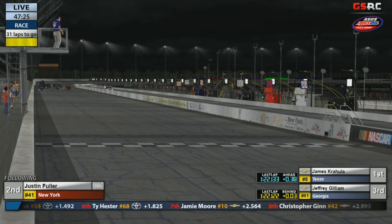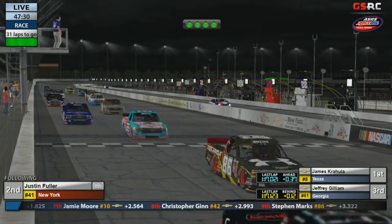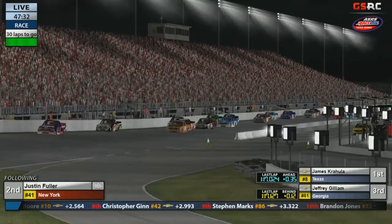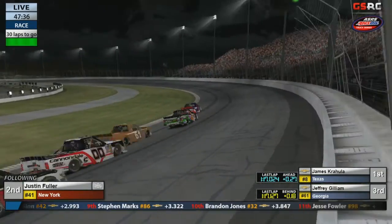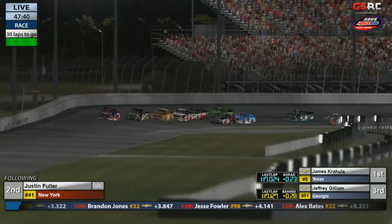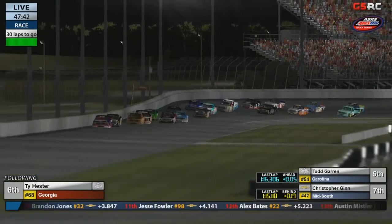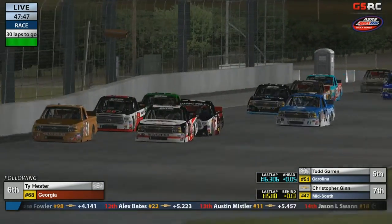Krahula is on the gas pedal, gets a great restart, but here comes Phil on the outside of Jeffrey Gilliam. He's got a great restart too, and he's going to be clear for second into the first corner. Oh, great start from him. Also behind them, Ty Hester side by side with Todd Guerin at this point in time. Ty Hester now on the outside, got a great run into turn 2, but couldn't quite get the exit.